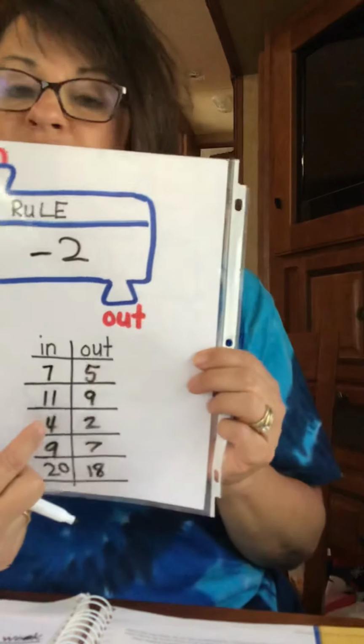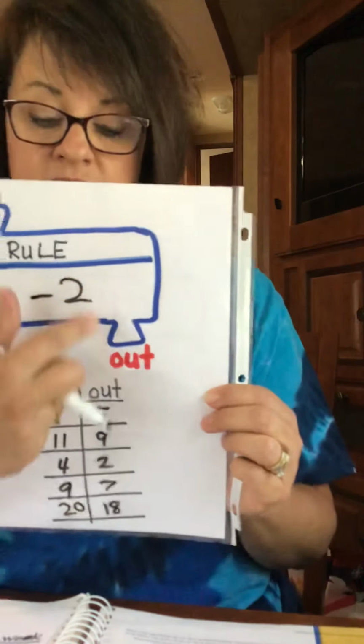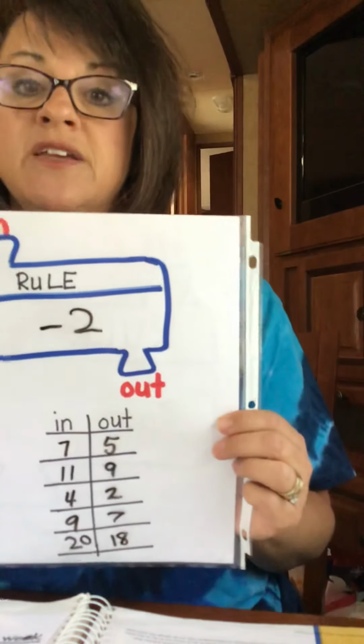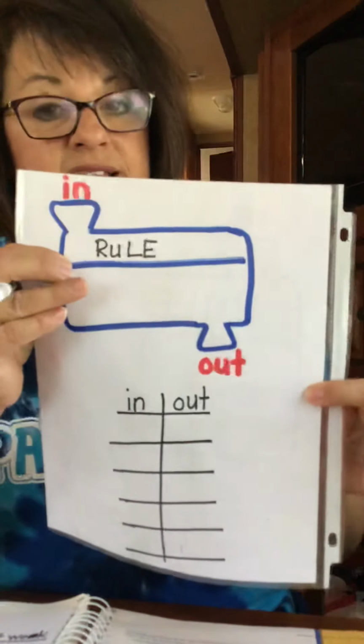So when we have a subtraction problem, our in numbers are going to be bigger than our out numbers. When we have an addition problem, addition rule for our function machine, our numbers are going to be smaller going in and bigger going out. So I hope that you have a great day and that you do your page 148 and your page 150 in your math book. We will also be revisiting the in and out rules like this next week too.